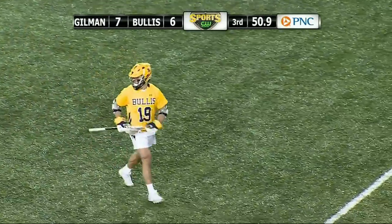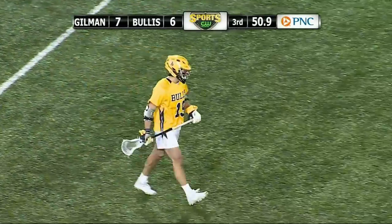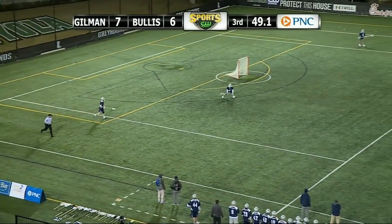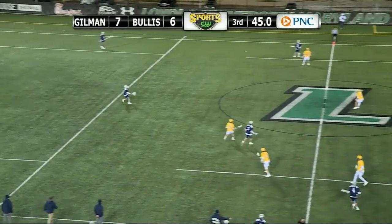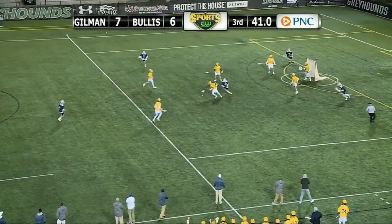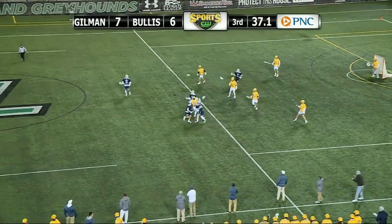There you go. Gilman was in a zone on that last defensive stand. And late in the shot clock. Yeah, good ball movement by Bullis, but an unforced error. Turnover back to Gilman. Short pass by Klein. Great time here late in the quarter as we get to the 42nd mark. That's Keel again with another big play.